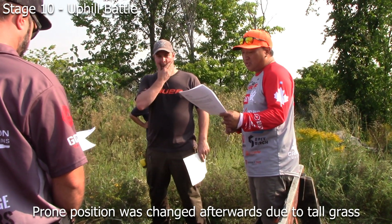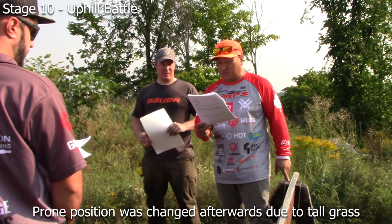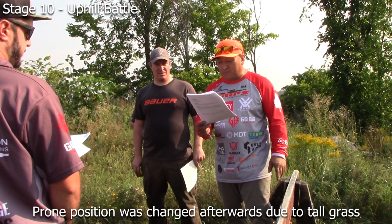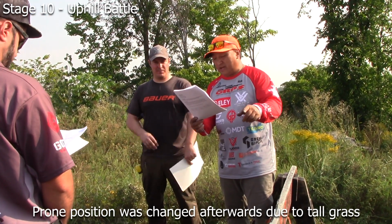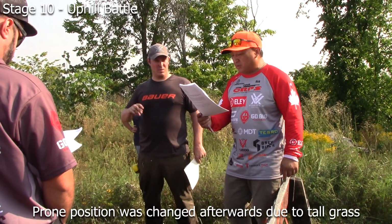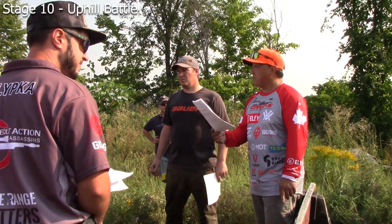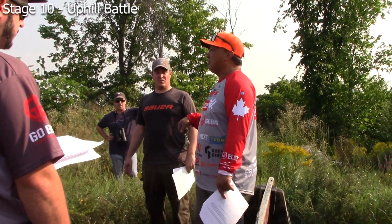The shooter transitions to position 1, left on the barrier, engaging T1 with 2 shots. Then transition to position 2, which is the right, engages T1 with another 2 shots. Then transitions back to prone under the center, engaging T2 with 2 shots. Okay, is that clear? So there are rocks here.